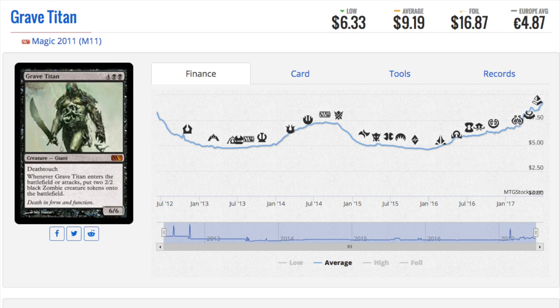Why I like Grave Titan now is because zombies are in trend, and as long as zombies are popular, this card will always be pricey, and that's why you see the growth. The growth has been largely due recently from about $5 to about $9 due to the fact that there's more zombies. Now, I do kind of wish that this card itself was a zombie, but the fact that it can create a few zombies whenever it enters the battlefield or attacks, you get 2/2 zombies. That's very good. That's always been great.